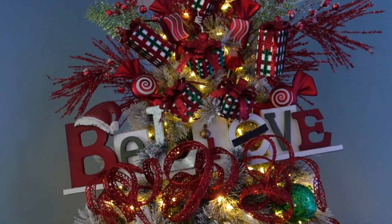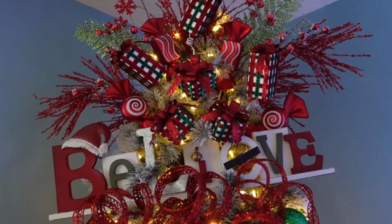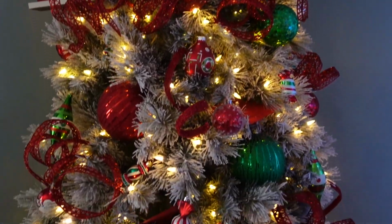I can't wait until we build our next house, whenever that is, and we can do this tree but on a larger scale. This is a 7-foot tree. I want like a 12 or 15-foot tree in the same motif. I think it would be so pretty.